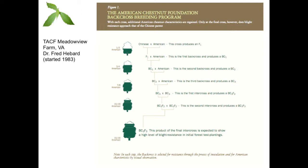Okay? Now, there are a couple of programs that are trying to regain the characteristics of the American chestnut, and they're having some success. One is the backcross breeding program at the American Chestnut Foundation. This goes a little differently than typical hybrid breeding. They first take a hybrid, which is Chinese and American, and then they backcross it through 3 generations to recapture those American traits that will make it more suitable for our forests.